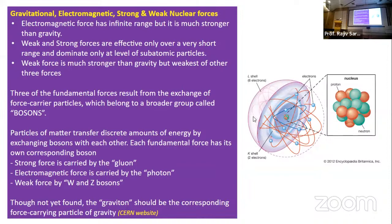Particles of matter, when you talk of photons, transfer discrete amounts of energy, and this energy is carried by the bosons. Each force has its own boson. The strong force has the gluon. The electromagnetic force that we deal with is carried by the photon, and for the weak force there are W and Z bosons. And they say for gravity there is also a graviton.